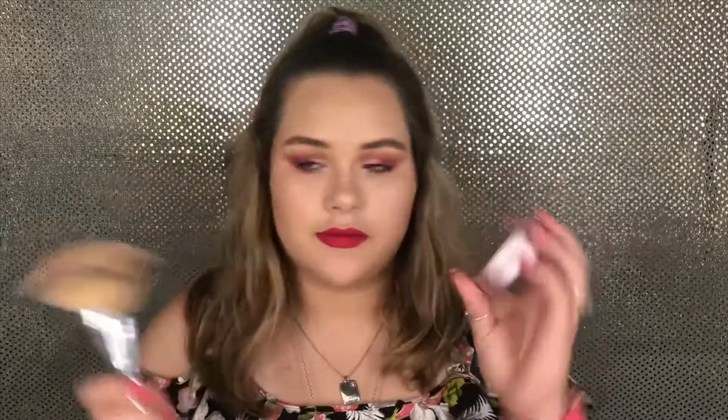It depends on what brush you use. If you use a big fluffy one like this, it's just gonna give you a lighter coverage, kind of like to set foundation. But if you use it with another more compact, dense brush, then it'll give you more full coverage, and that's what's up next. This brush I bought at the same time with all these, and I really love it.